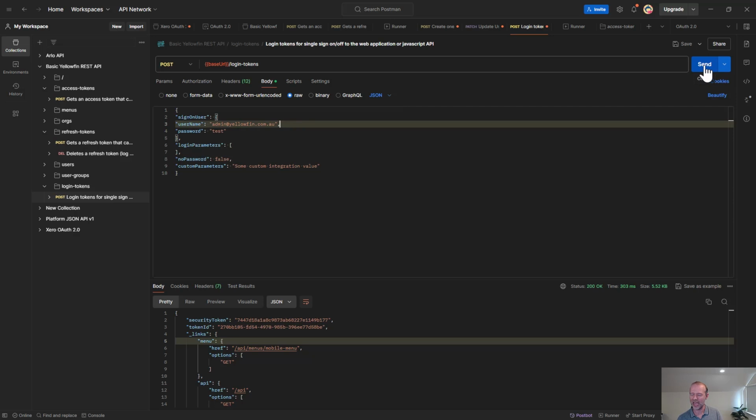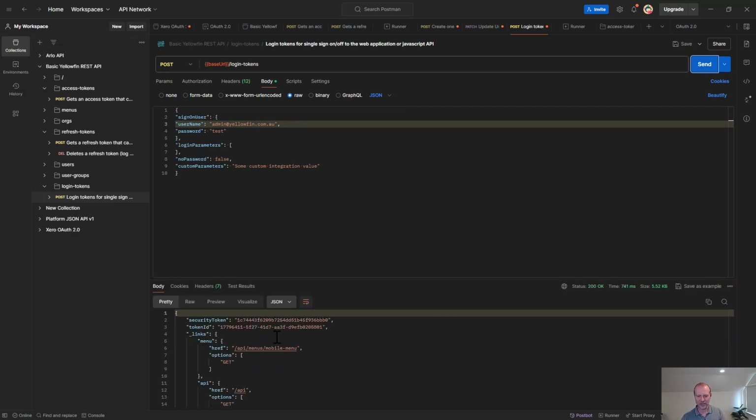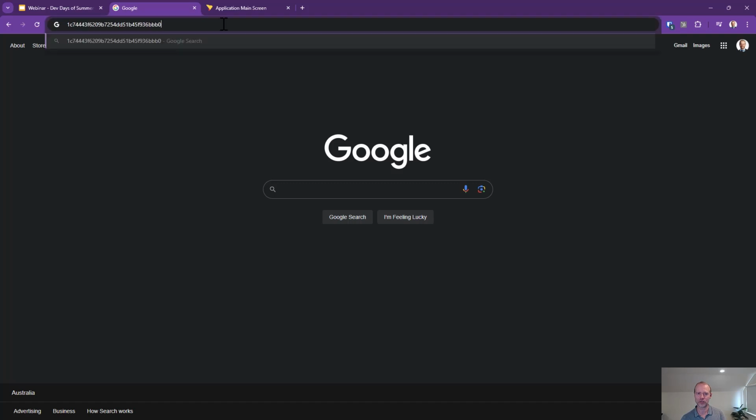So I'm going to go ahead and pass that through, run this call, and you can see it's returned my login token. So that's my login token. So I'm going to go ahead and copy that, and I'm going to paste this into my browser. And I'm just going to show you how, one way at least, these login tokens can be consumed.